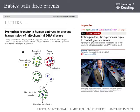Hence the somewhat scary title in many ways of babies with 3 parents. This work in the UK has been really led and driven by Doug Turnbull, who's a professor up at Newcastle University. And I was very fortunate to go to a talk by Doug a couple of weeks ago in London, where he was talking about where they've got to in terms of applying this technology, and also in terms of the way in which it is being regulated and scrutinised within the UK.